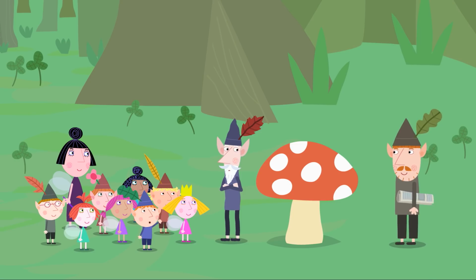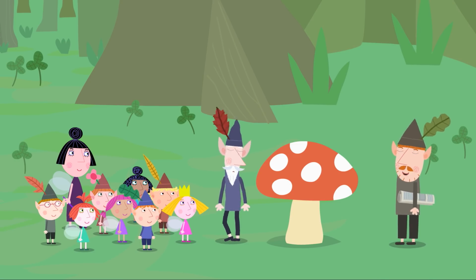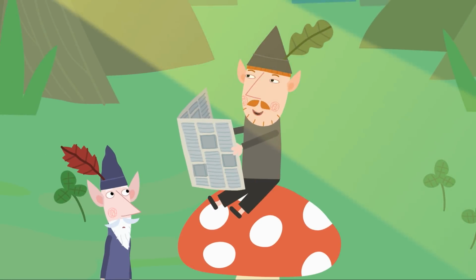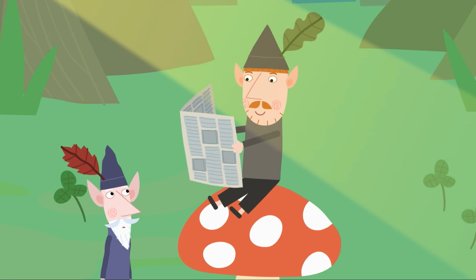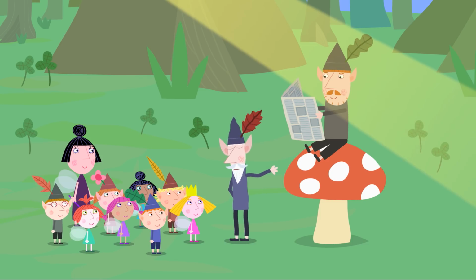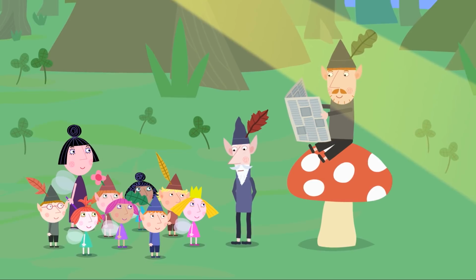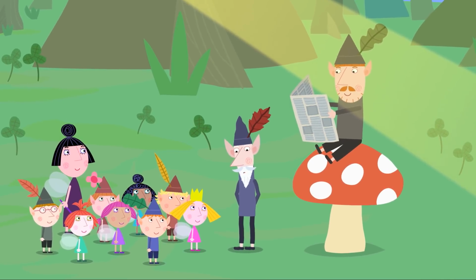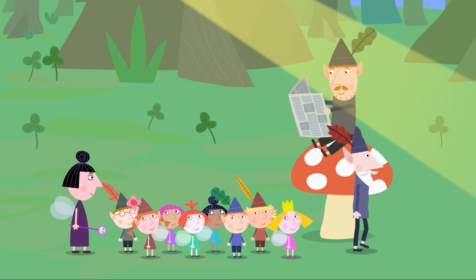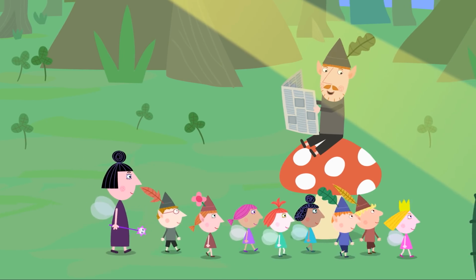Hello, everyone. Hello, Dad. Hello, Mr. Elf. Hello, Holly. I see you've found my special reading place. It just catches the sun at this time of day. Yes. Here we have a toadstool. With an elf on top. Yes, with an elf on top. He looks very happy. Right, let's move on. Yes, we have time for one last thing. Goodbye, Mr. Elf. Bye.